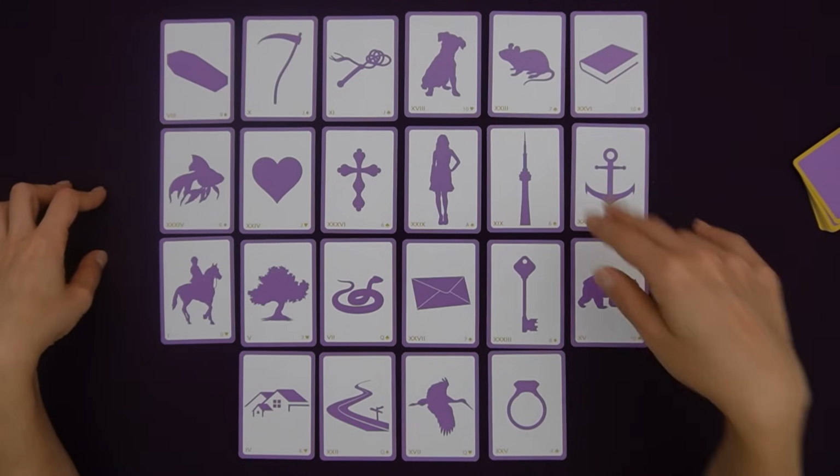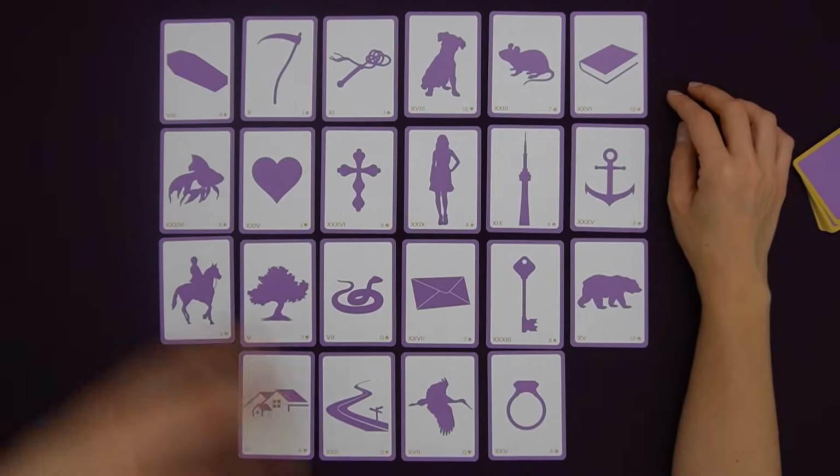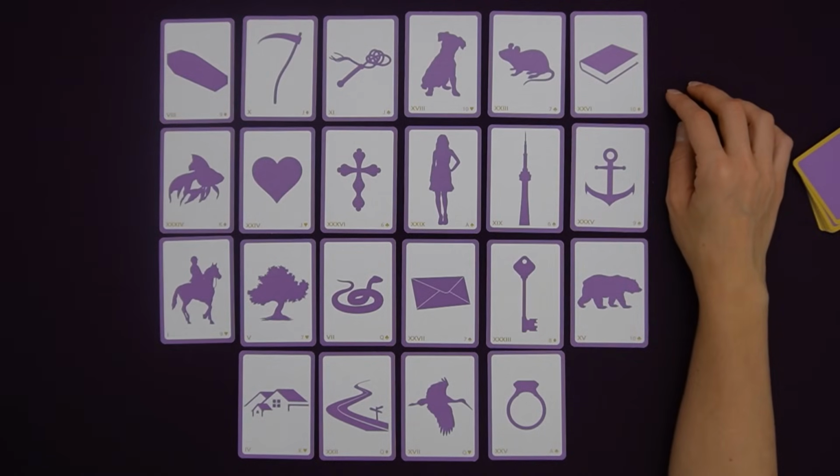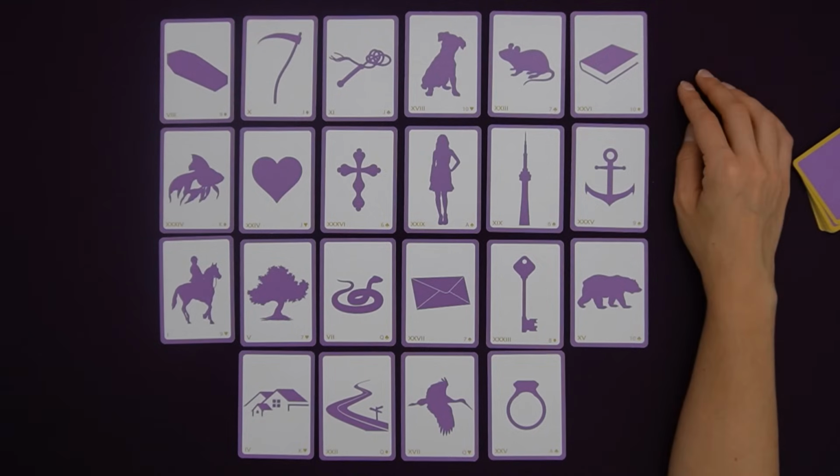The cards around the tower, we have here the tower. The tower is a card of the long term, the past, usually a sense of longevity, so a long stretch of time.